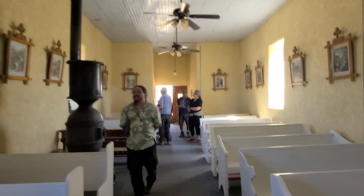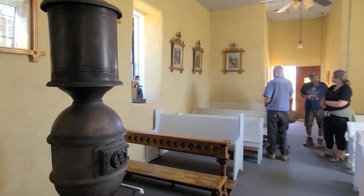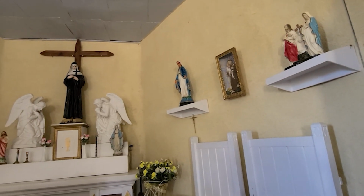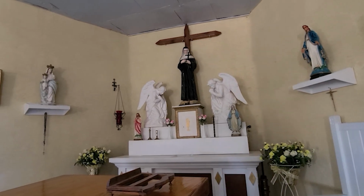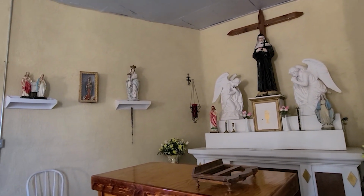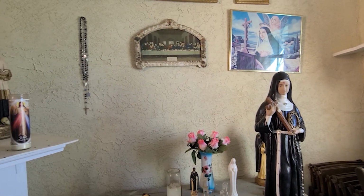Inside the church is a small nave with rows of wooden pews, an old wood-burning stove for heat, a sanctuary with altar and priest's chair, and a side chamber. The church was constructed with adobe walls that are at least 2 feet thick, and a bell hung in the tower above the front door, which rings loud enough to be heard across the valley.